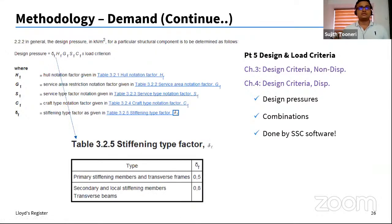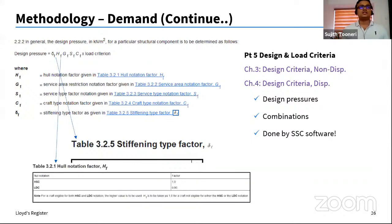If you're using a primary stiffener, you can use a 0.5 factor, so it calculates half of what is required for the plate. For a plate, it is one, no doubt. And for secondary and localized stiffening, delta F is to be taken as 0.8. So next is the hull notation factor.